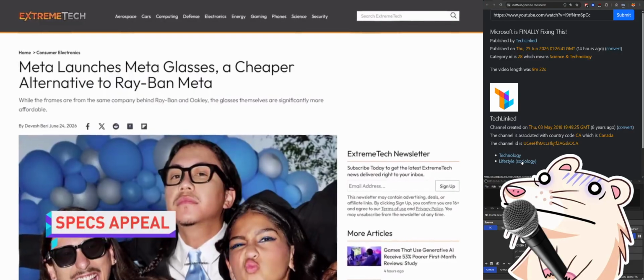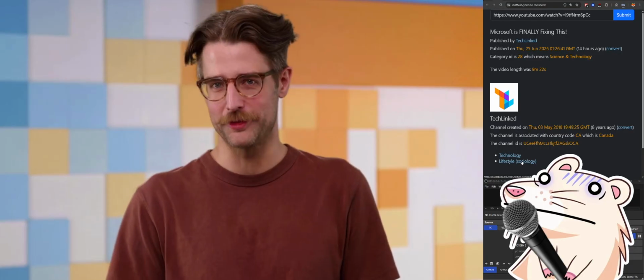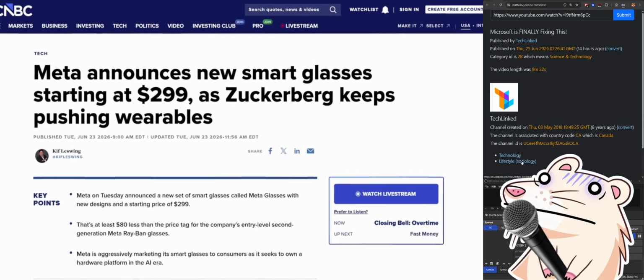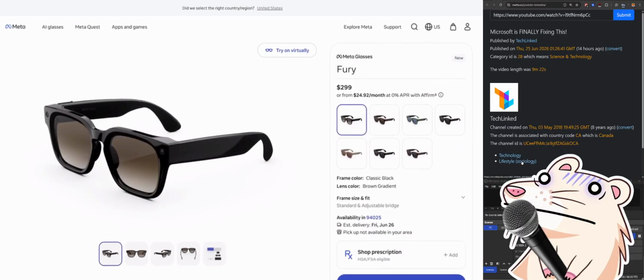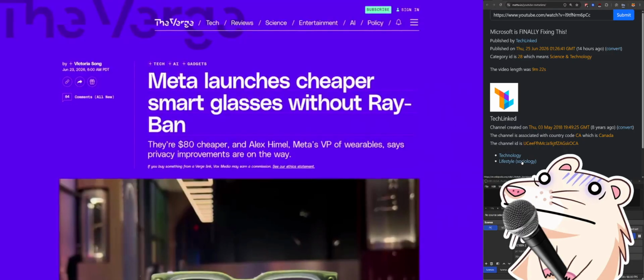Meta has just launched a cheaper alternative to its Ray-Ban Meta glasses, creatively named Meta Glasses. Whoa. We took the Ray-Ban out, so it's easier. The new glasses, which start at $300 and are still built in partnership with Ray-Ban's parent company, EssilorLuxottica, which I believe owns like every pair of sunglasses in the world, will still have a camera and open-ear speakers, but won't have internal displays like the Meta Ray-Ban Display, not to be confused with the Ray-Ban Meta. It also thankfully won't have the Ray-Ban branding.